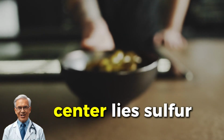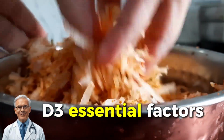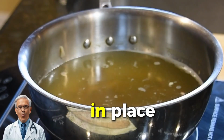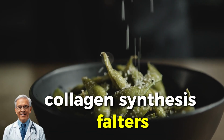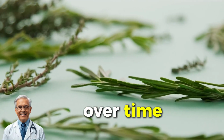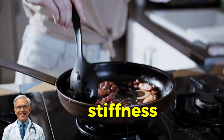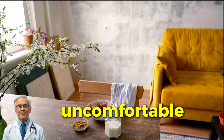Within its golden center lies sulfur, biotin, and vitamin D, three essential factors that help the body weave collagen fibers together, just as thread holds the pieces of a quilt in place. Without these cofactors, collagen synthesis falters, and the ligaments and cartilage that cushion the joints weaken over time. The importance of this becomes even clearer with age. After 60, many people experience morning stiffness, aching knees, and swelling around the ankles that makes walking uncomfortable.